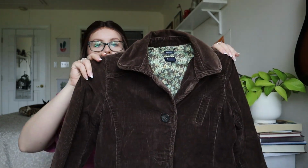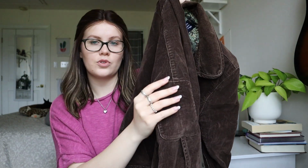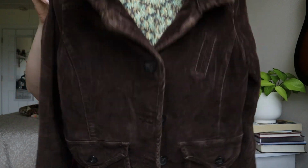Okay, Gap size 6 is a corduroy. This is cool. This is a corduroy Y2K type jacket. Oh, it's got the little elbow pads here. This is cool. This is listable. Will it go for that much? I don't know, but you know what, this Y2K stuff, there's a lot of people out there that are pricing this stuff really high just because it's that style. So I'll do some research and see what kind of price it's going for, but I'm happy with this corduroy jacket.